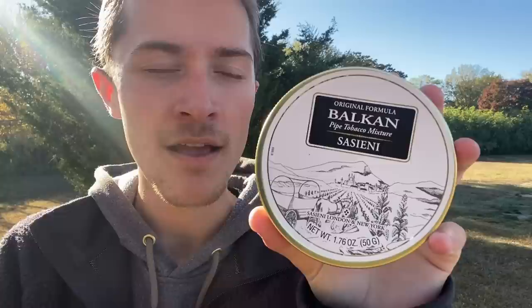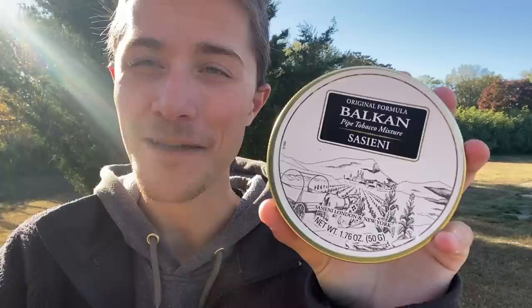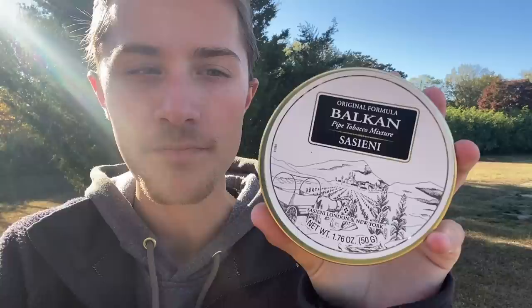And I'd have to say that this is probably one of my favorite looks for a blend of pipe tobacco that I've seen so far. I do like how this packaging looks. And I would love it if I could find a cigarette pack that looks like this packaging right here. That would be pretty cool if I do say so myself. Yeah, I'm a fan, that is for sure. That's pretty much all I had to say about the front of the packaging, though.